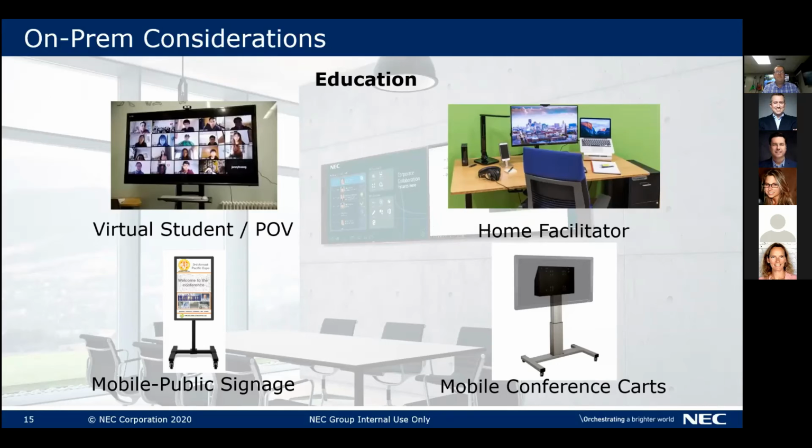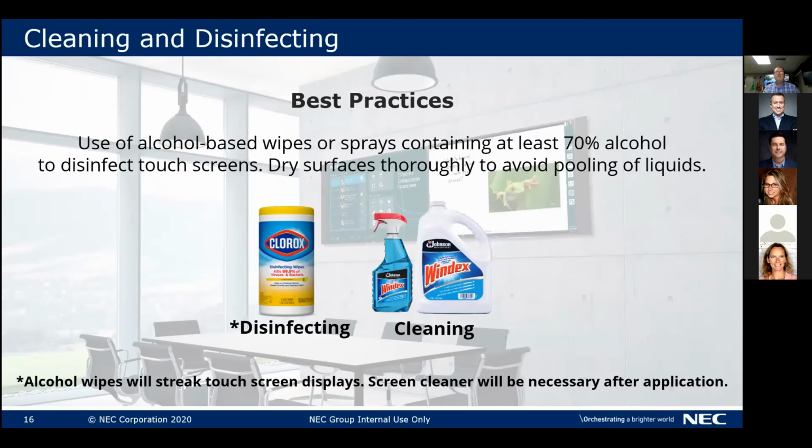Education's been a big vertical for us, especially for CB. The virtual student point of view is very possible with all of our displays, and also within our video wall displays, you can network those together with tile matrix and have multiple inputs, using scalers and processors and things like that. And then, of course, mobile storage and conference carts. These are things we want to keep in mind as we move forward, as we are still in what I would consider a very volatile state of conducting business.